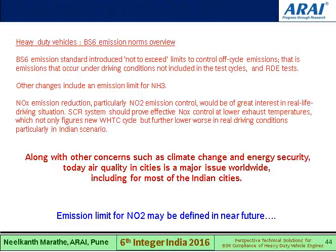Heavy-duty vehicles, my overview toward the end of the slides. BS6 emission reduction introduces not-to-exceed limits. This is something new. Other changes include a further reduced limit on NH3 slip and NOx emission reduction, particularly NO2, which is not considered today as a limit, but we have to keep our development effort in such a way that in future, whenever there is a requirement to control NO2, we are prepared for it.